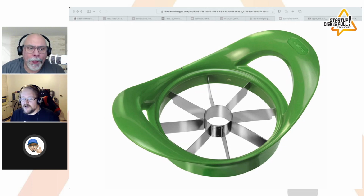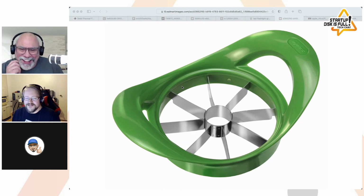So, well, I have one. How does it work, right? Yeah, you throw it at the apple. Does it have instructions? It doesn't come with just set the apple on top and expect it to cut it for you. You have to actually push it down.